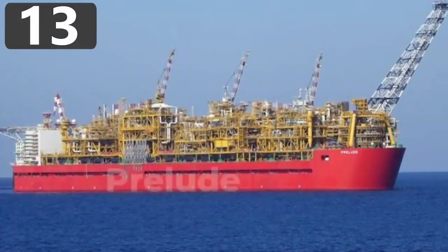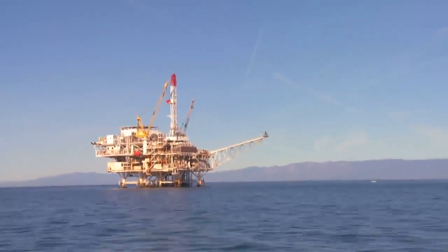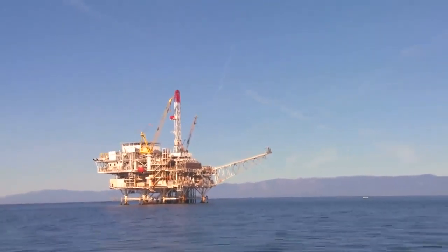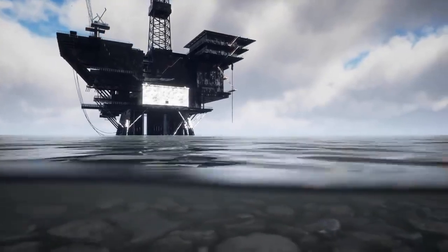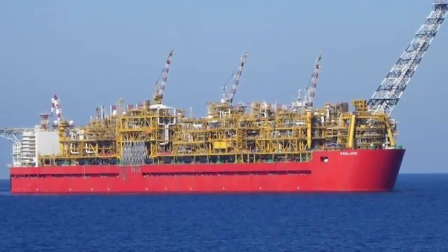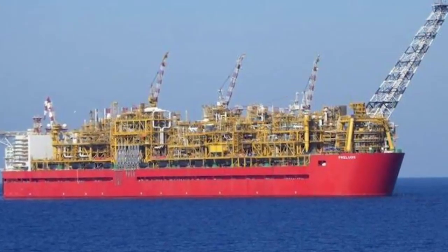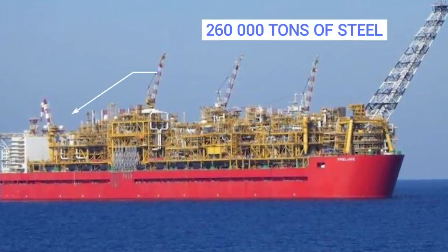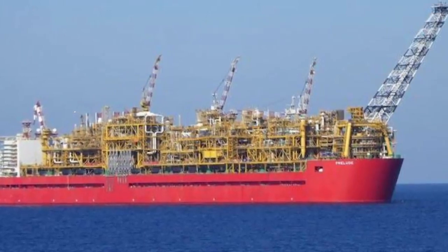Number 13. Prelude FLNG. Oceanic oil fields around the world are covered with large drilling platforms designed to extract as much of the valuable resource as possible. But in 2013, Shell launched the largest offshore facility to have ever been built, known as the Prelude FLNG. At over 1,600 feet long, 243 feet wide, and containing more than 260,000 tons of steel, it has 5 times the water displacement of a Nimitz-class aircraft carrier.